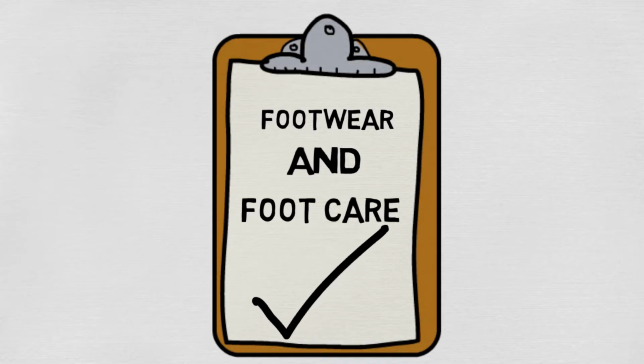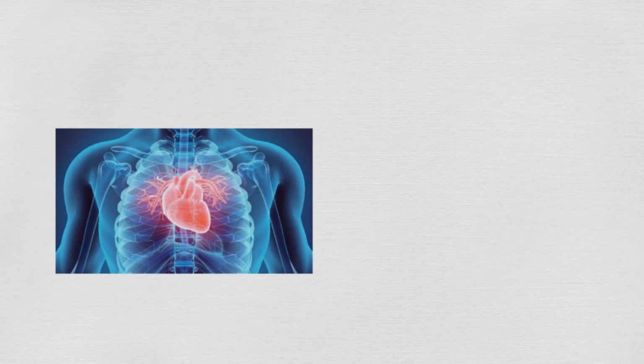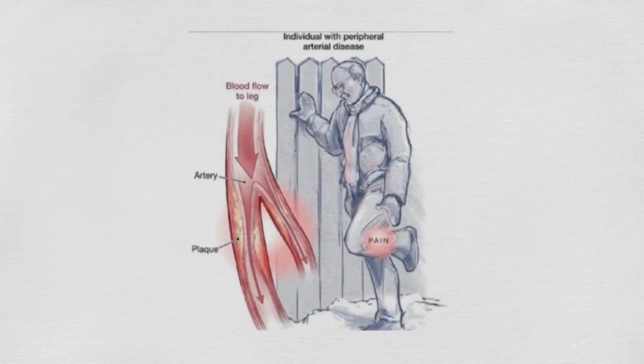Going to talk about why your heart is important for your feet, why it is important to look after your feet, and what a podiatrist can do for you. When you have cardiovascular or heart disease, the blood flow to your legs and feet can be affected. This is because people who have heart disease are 2 to 3 times more likely to have peripheral artery disease as well.